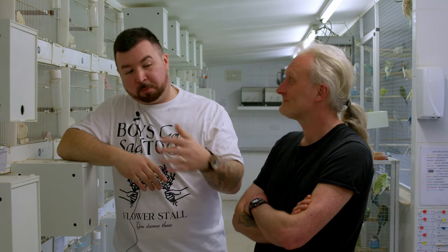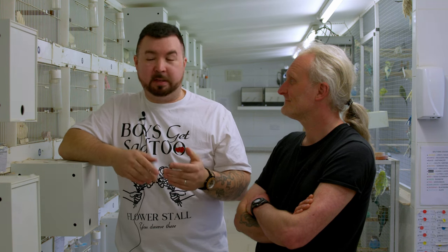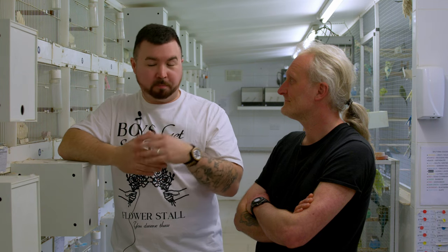It's quieter when we breed because hopefully most birds are back into the flight. And we just put seed and water in and make sure everyone's okay. But then with show season, you're selecting birds to show, washing them, preparing them. It's non-stop. A lot of work.